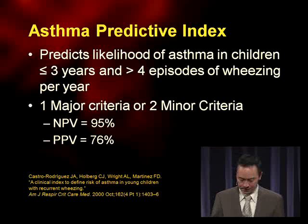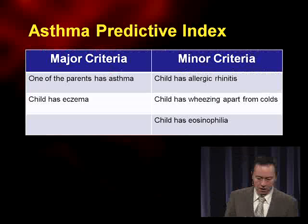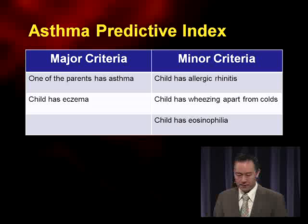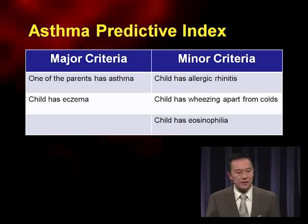So with this, if you have 1 major criterion, which is either one of the parents has asthma or the child has eczema, or you have 2 minor criteria, the child has either allergic rhinitis, wheezing apart from colds, or eosinophilia, you can say there's a positive predictive value at 6 years of age of 75, 76% that the child will develop asthma.